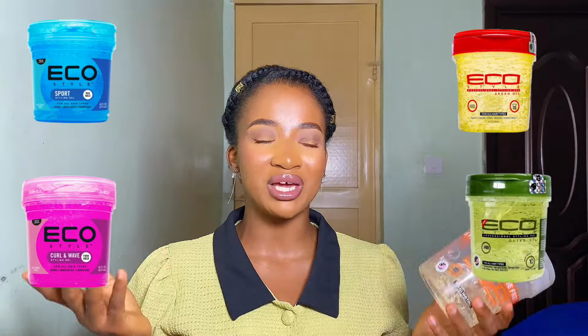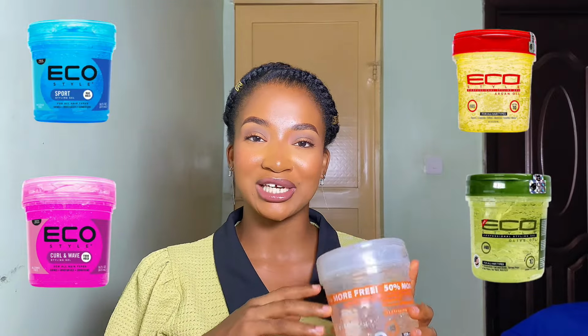So if you're the type of person whose hair is not too stubborn, you can actually opt for this particular gel. It comes in different colors. I think there are sizes that are even bigger than this. So when you go to get it, you see this particular gel in different colors: blue, pink. There are so many options for you to select from in this particular brand. There's another one that is smaller than this one.